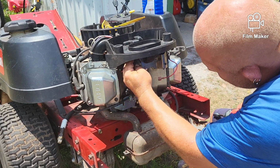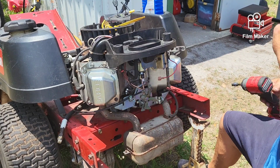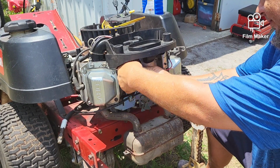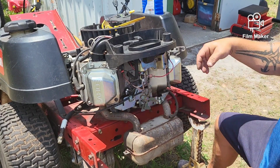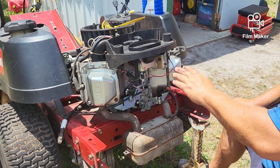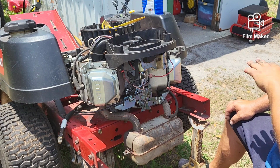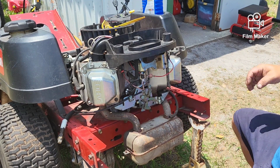Like I said, don't forget to put your breather hose back on. Your fuel line obviously goes right there. Your auto choke needs to get plugged in. And that's how you do it. Now all of our linkages are back on, our plastic's back on, smart choke's back on, all the gaskets are in place. It should be nothing but put some fuel in this sucker.